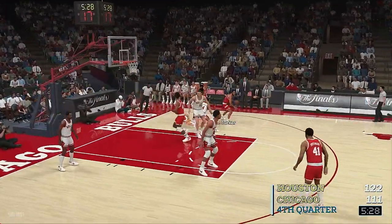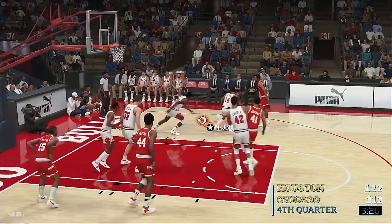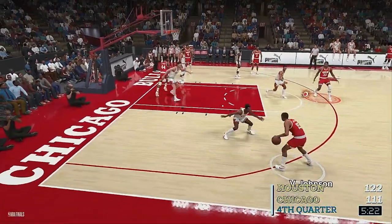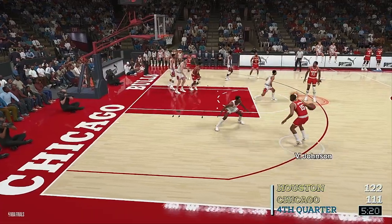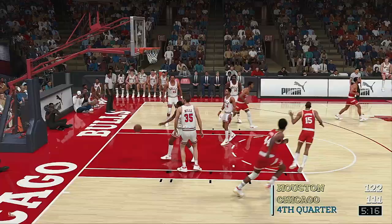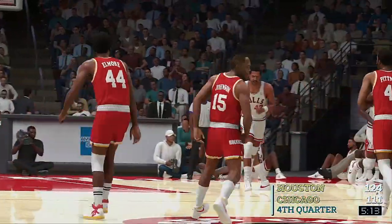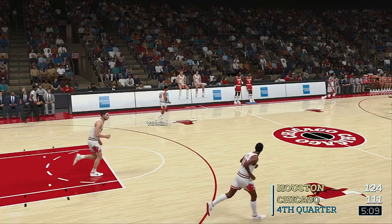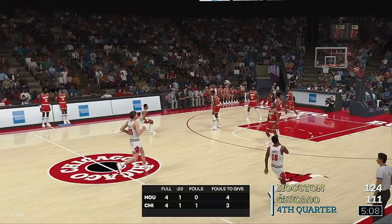Now, here's Tucker. He's guarded closely. Pass to Johnson. Johnson outside. That shot is good. He has made eight while missing only four. That's 67% shooting. And here are the Bulls now. It's a 13-point game.